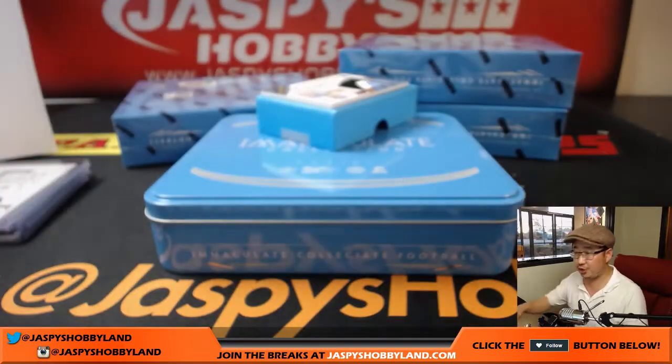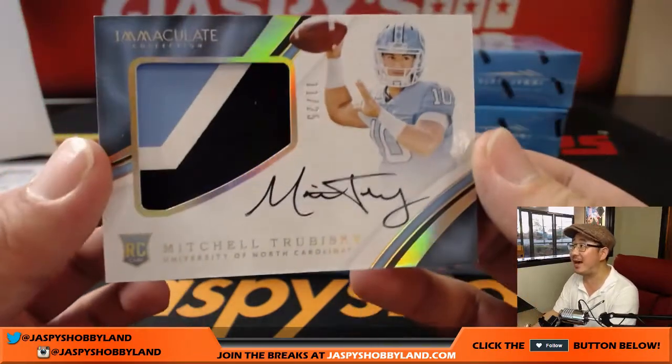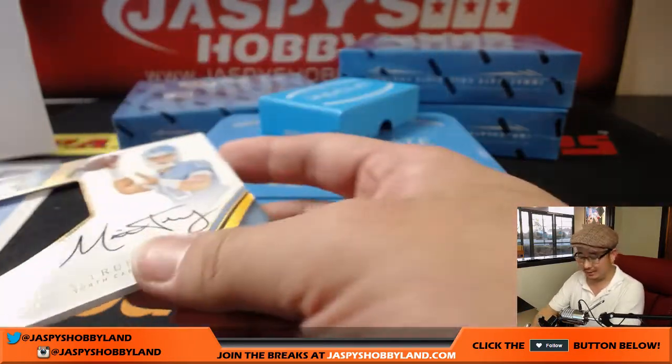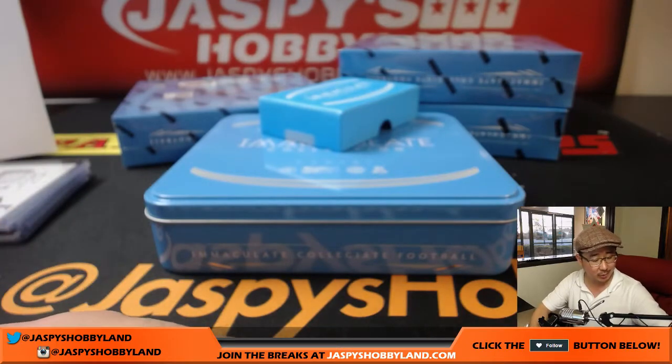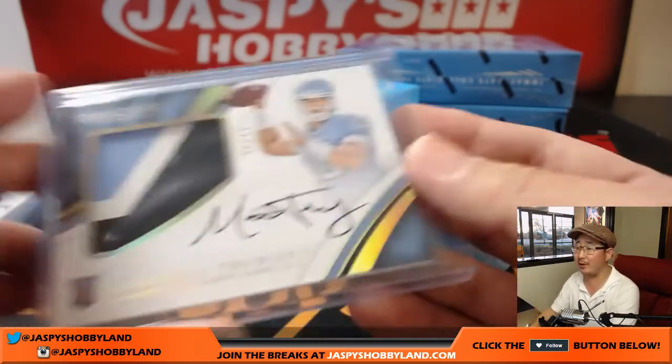And there's the Mitch Trubisky. 3-color patch, autograph, 11 out of 25. Just one off that jersey number, as usual. Jaspys, we never hit that jersey. We hit monster hits, but we don't quite get that jersey number. Number 1, though, goes to John. John having a great break in here.